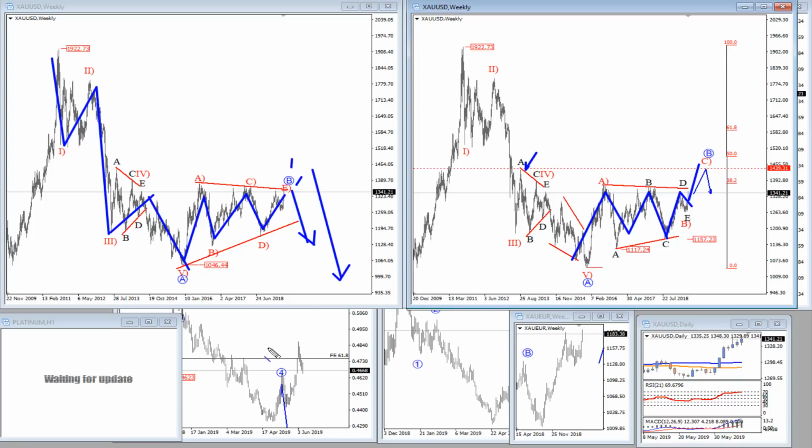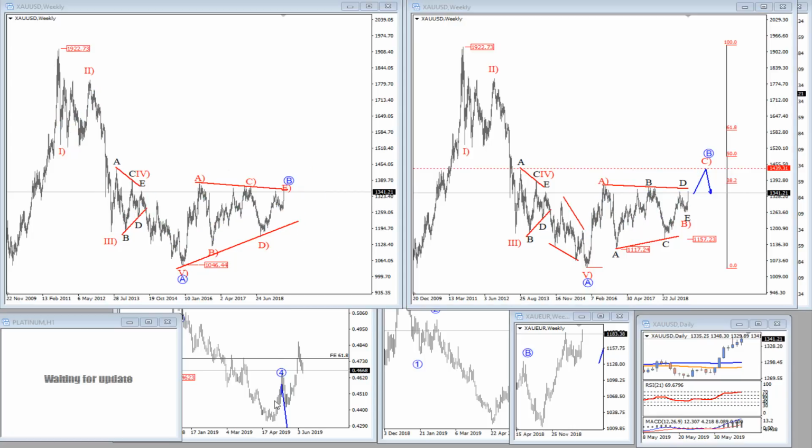But this may come into play after the dollar index completes that ABC pullback that we have been talking about. So for now, I think we really should be aware of possible more upside here.